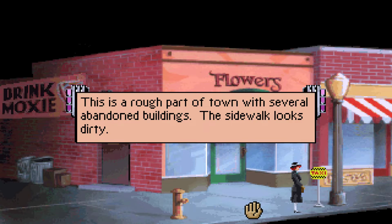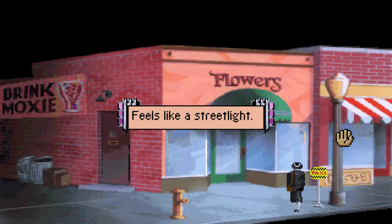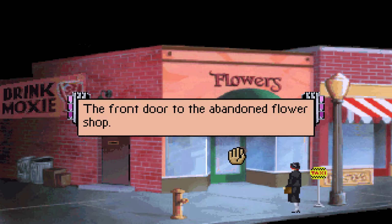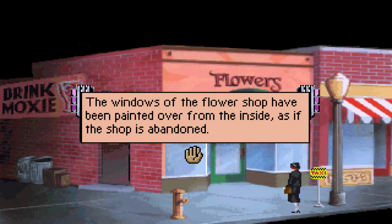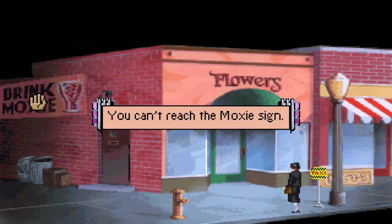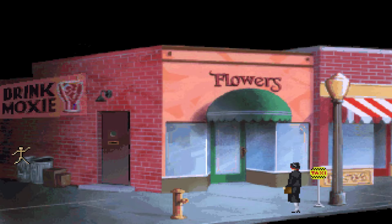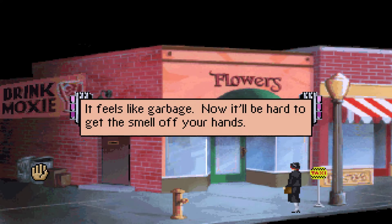This is a rough part of town with several abandoned buildings. The sidewalk looks dirty. A fire hydrant. Feels like a fire hydrant. A streetlight. Feels like a streetlight. The front door to the abandoned flower shop. It's locked. The windows of the flower shop have been painted over from the inside as if the shop is abandoned. Feels like glass. Drink Moxie, it's good for you. You can't reach the Moxie sign. It looks a lot like garbage. There must be some serious alcoholics who live nearby because the trash is loaded with liquor bottles. It feels like garbage. Now it'll be hard to get the smell off your hands.